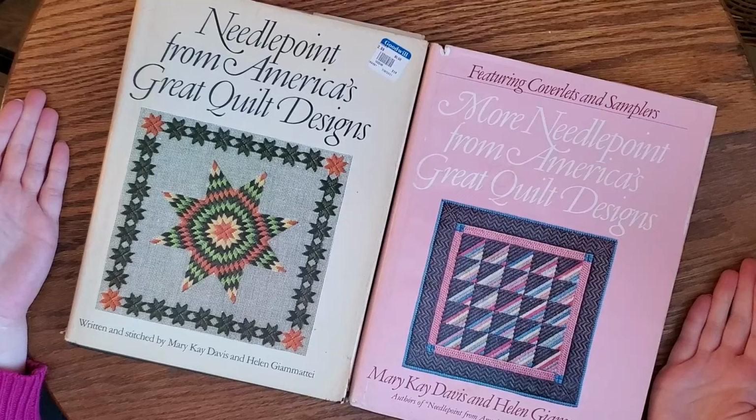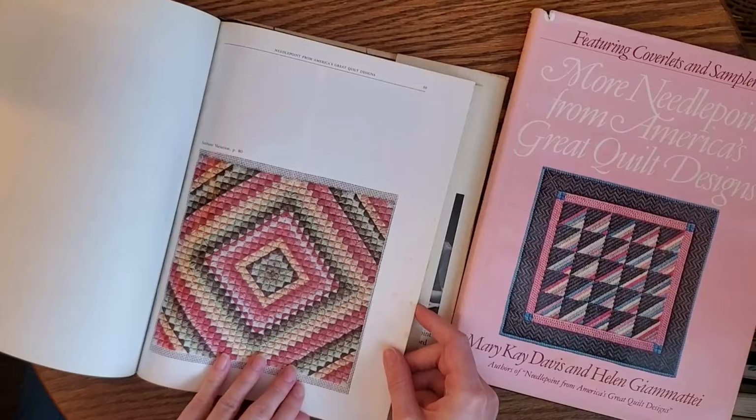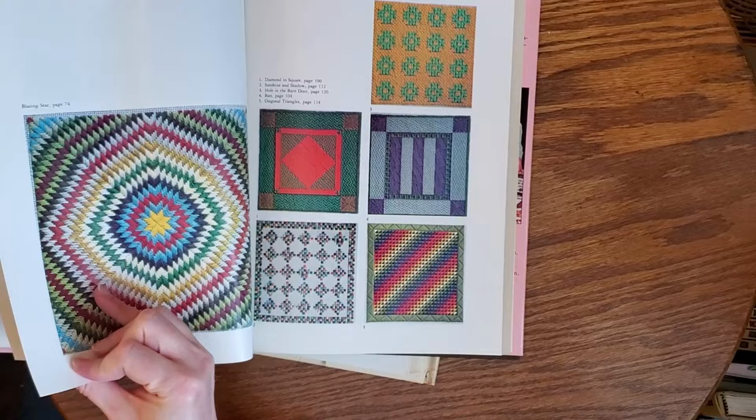Oh, real quick, I mentioned that you can do them as quilts. And look, here's two. Needlepoint from America's Great Quilt Designs. We're not going to go through these a lot, but there's a page where I can show you that you can recreate quilt designs in needlepoint. And it makes total sense. It just works. Oh my God. Look at that. Look how beautiful that is. Oh, I love it so much. Oh, this one. So good.